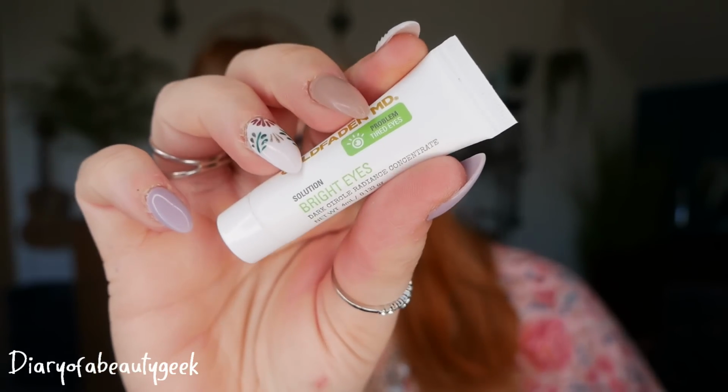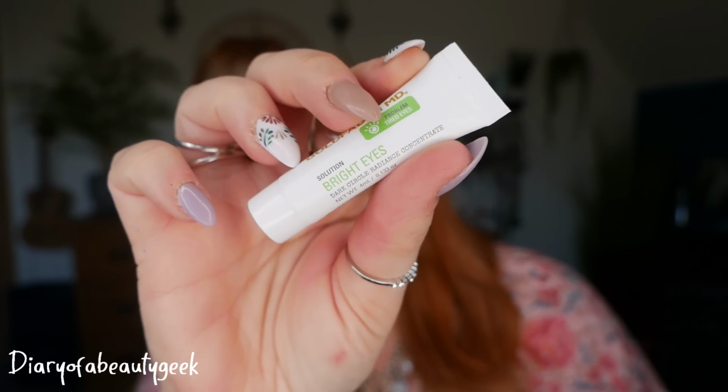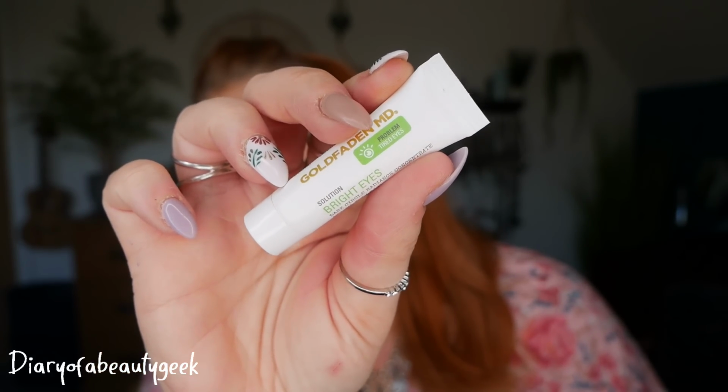Next we've got a product by Goldfaden MD, and this is for problem tired eyes, and this is Bright Eyes Dark Circle Radiance Concentrate, and we've got 4 mils here. I haven't tried this one before, so that's new to me.